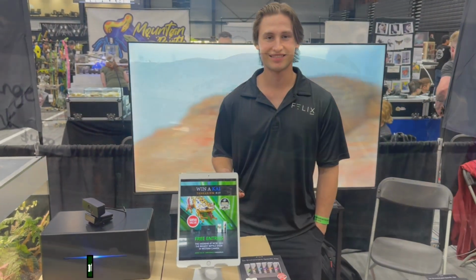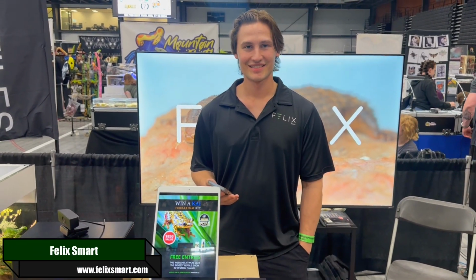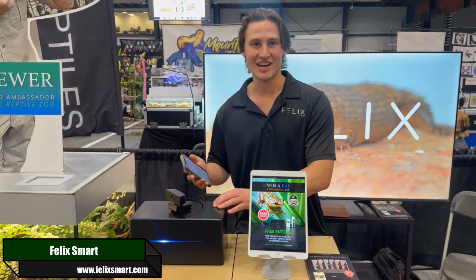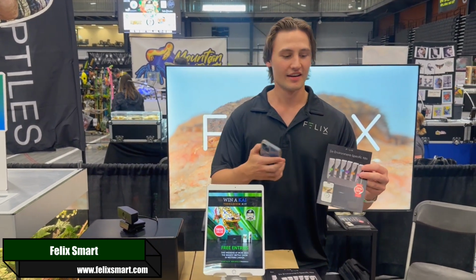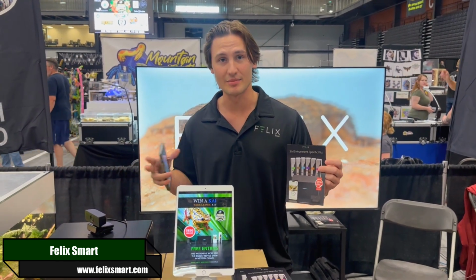All right, guys, we're here with Ethan from Felix, and he's going to talk a little bit about the Felix controllers. So yeah, this is the Felix Smart Controller. We call it Kai, and basically this will automate any ecosystem that you hook it up to. So we have 6 different kits, and they come with all the probes and sensors you need to monitor that specific ecosystem and automate it.